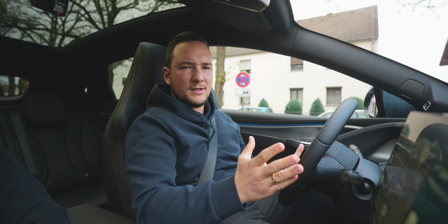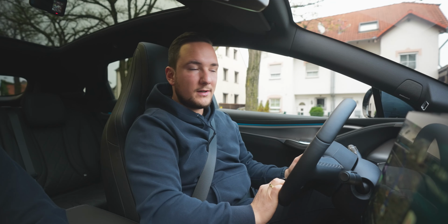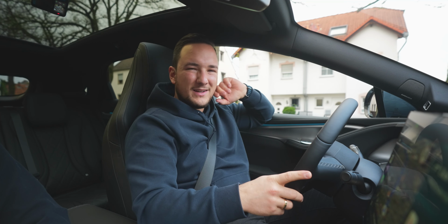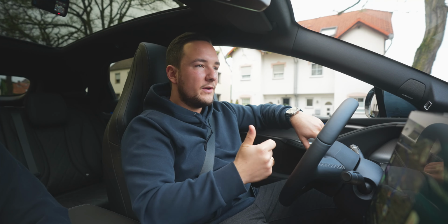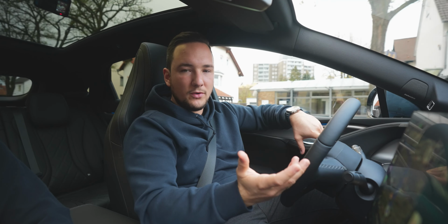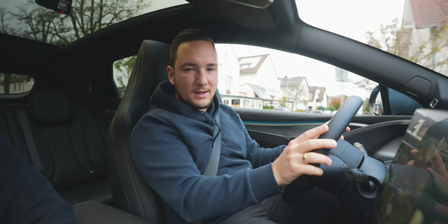With 91 kilowatt hours of battery capacity, this means that the car should consume an average of over 18 kilowatt hours according to the standard consumption. And that would be almost a bit high for me considering the vehicle size, especially when you're supposed to compare it to a VW ID.4, ID.5, and a Tesla Model Y. They manage to achieve greater ranges even though they usually have smaller batteries. So let's take a closer look here together.